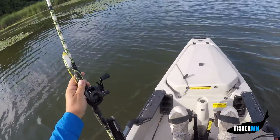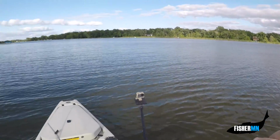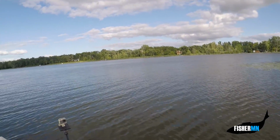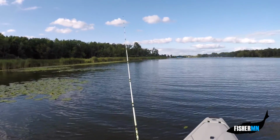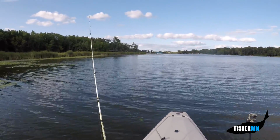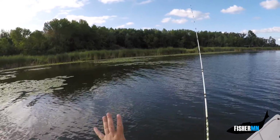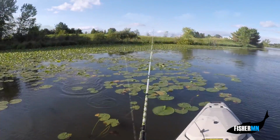All right, we're here on Skogman Lake. The landing is straight across, and we've already got two bass in the boat, one pretty nice one. I would say this is a good first stop, and I'm hoping down to the north side of the lake, we're gonna have some of the same. We've got lily pads in about 5 feet of water, dropping off to some deep water.